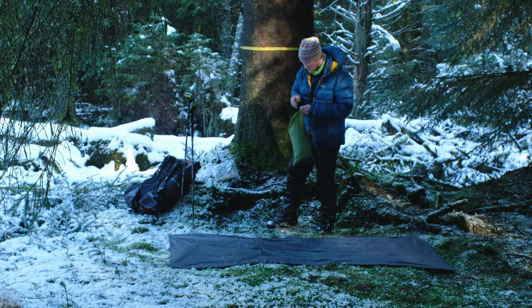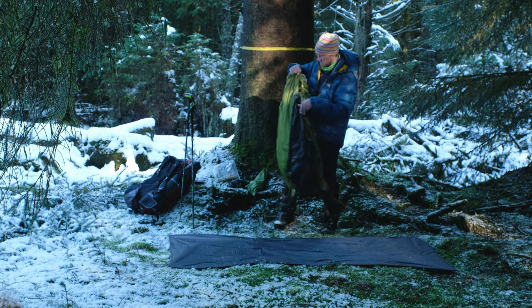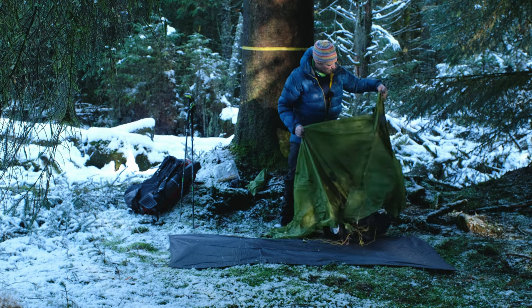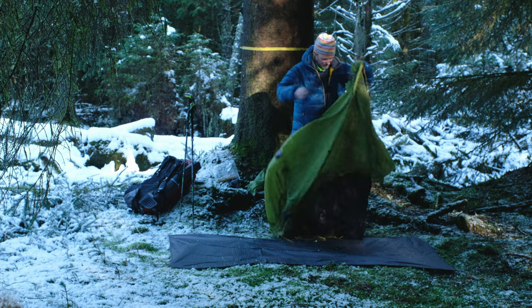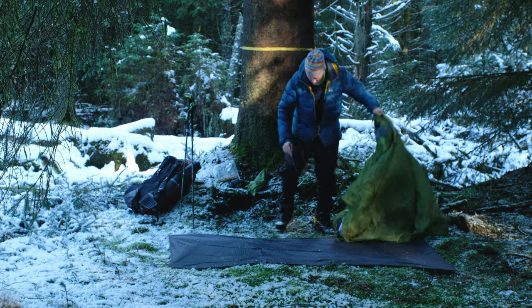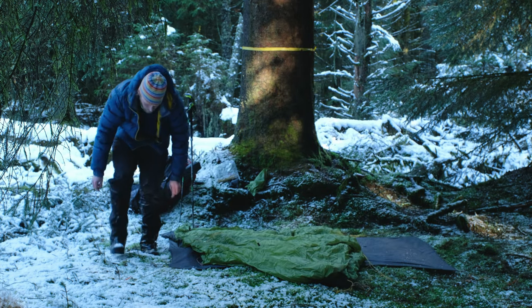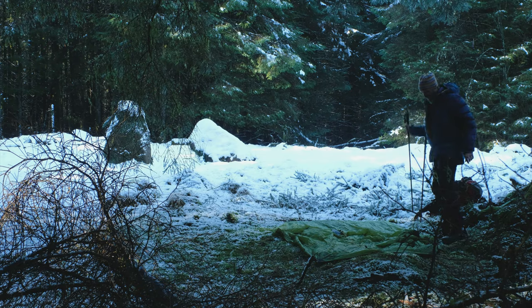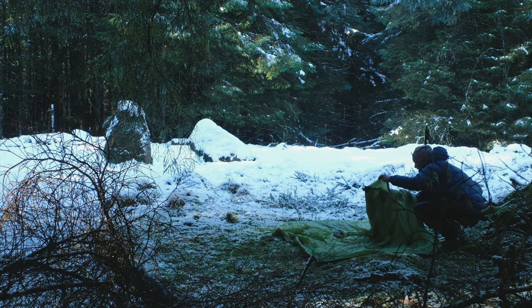And the tent which we're using today is a Lanshan. Again, it's just a perfect tent, particularly for the forest, I think. So if you would ruin it, then it's at least not so pricey. Now just shove the poles in.